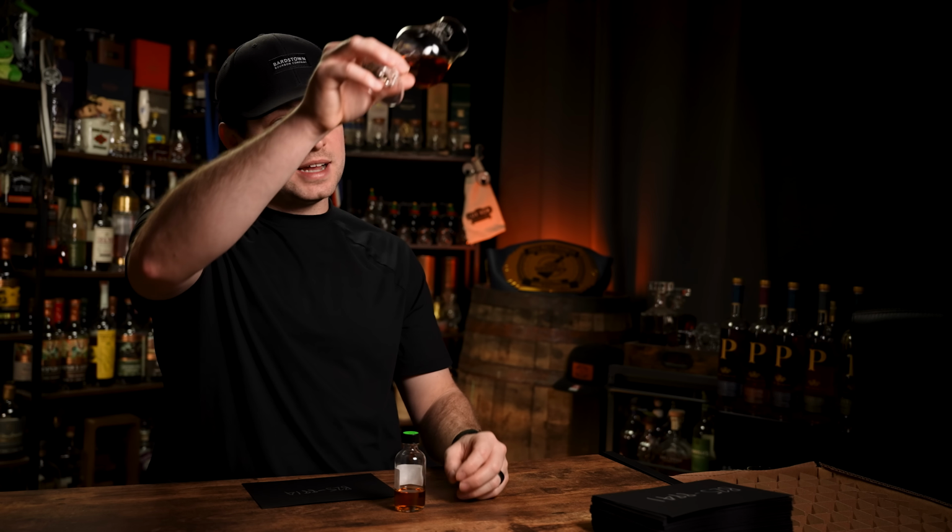And honestly, as I look at this thing, it looks like a pretty dark whiskey. So that's very exciting. I'm already starting to think about maybe this is gonna have a high age, maybe it's gonna have a high proof, something like that. So let's go to the nose now and see what we get.